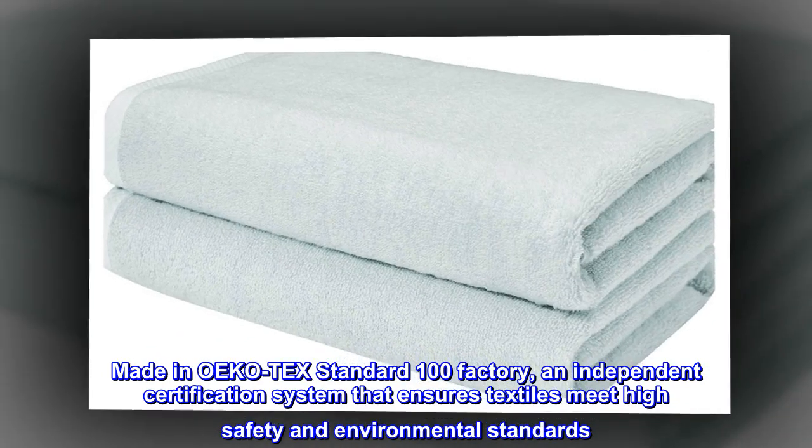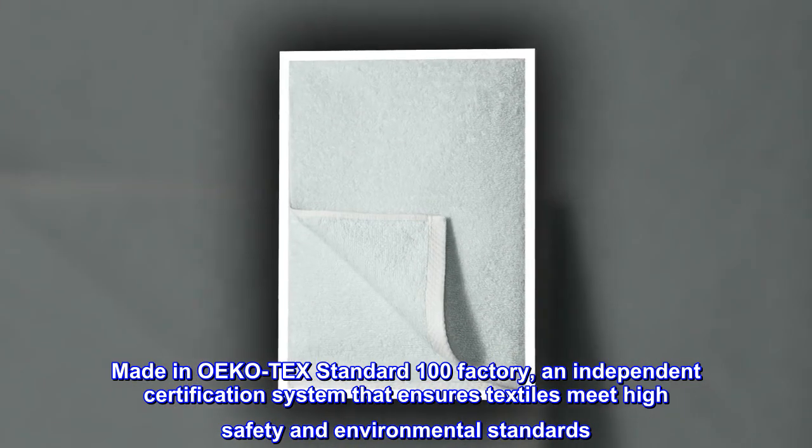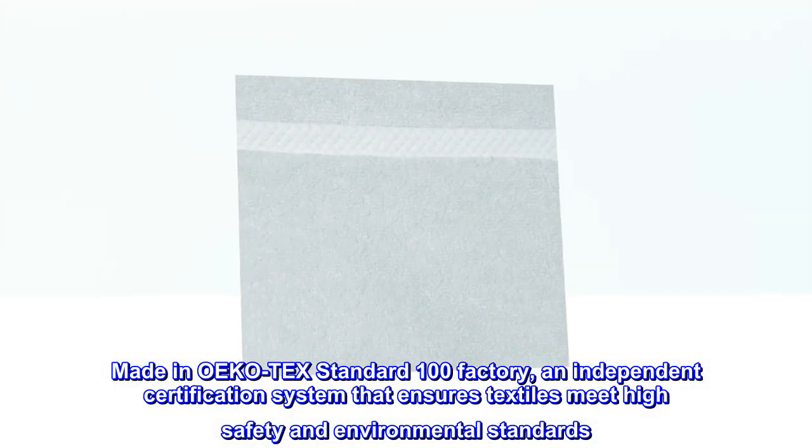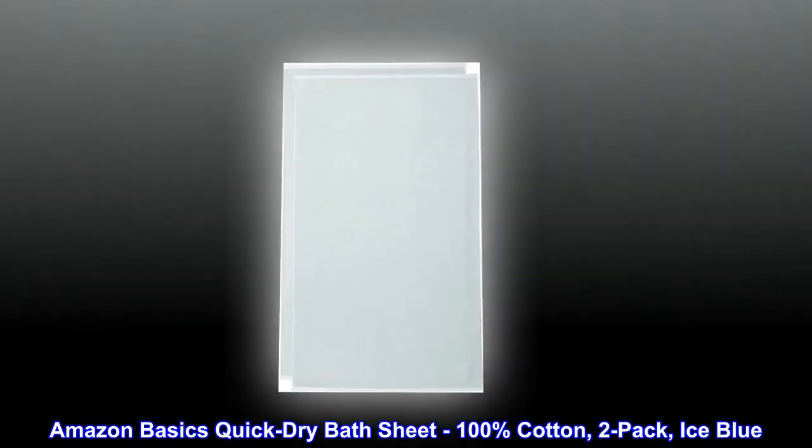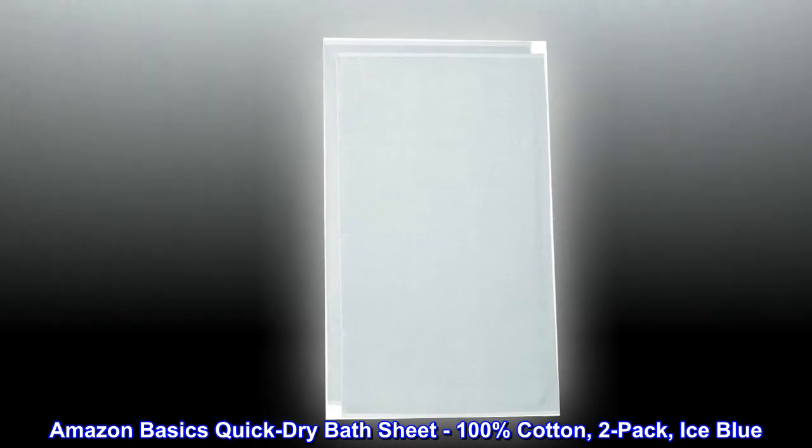Made in OEKO-TEX Standard 100 factory, an independent certification system that ensures textiles meet high safety and environmental standards. Amazon Basics Quick Dry Bath Sheet 100% Cotton, 2-pack, Ice Blue.